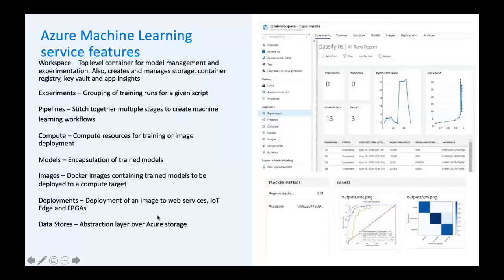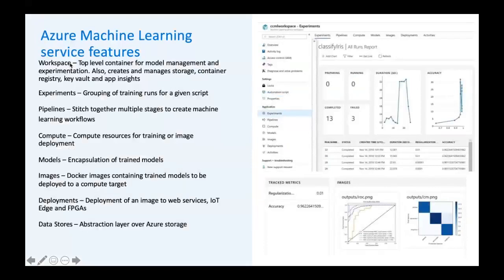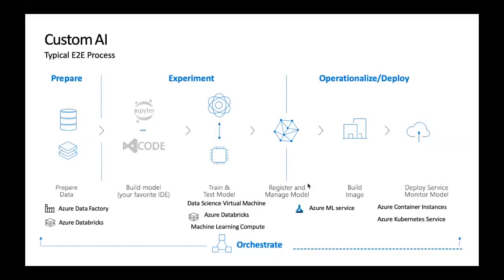Okay, so this is all we will have now. Tomorrow we'll touch base on workspace creation, compute nodes, models, images, deployments. We'll see all those things tomorrow. Here we see the experiments, pipelines, compute nodes. This is all DevOps, we call it MLOps, and this is coming very close to your big data systems. Now the ML is very closely integrated, so you have to manage all those things.